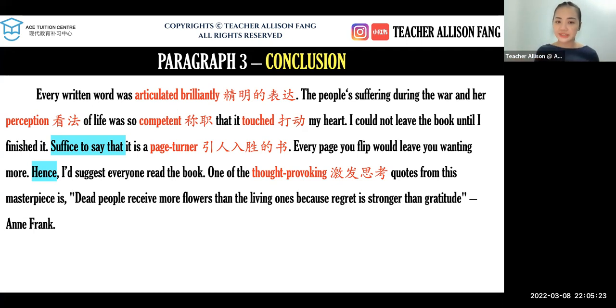Suffice to say that it is a page turner, meaning you kept on flipping, because it was overly interesting. It was utterly interesting. It was utterly enrapturing. Hence, you keep flipping. Every page you flip would leave you wanting more. The more you read, the more you want to know. Hence, in my perspective, in my opinion, I would suggest everybody to read this book.